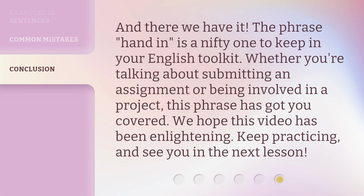And there we have it. The phrase, hand in, is a nifty one to keep in your English toolkit. Whether you're talking about submitting an assignment or being involved in a project, this phrase has got you covered.